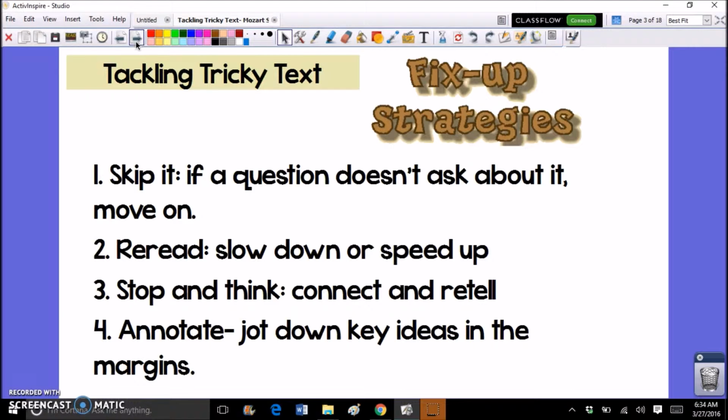So for reading, some of the fix-up strategies you might use is you might skip it. Now, if you're reading for class and you have to understand the whole text, this is not a good strategy. But reading for a test is a very particular type of reading. So basically, you're reading to answer questions, and that's it. You don't necessarily have to enjoy the passages or remember them after the test. So if a question doesn't ask about it, just move on.